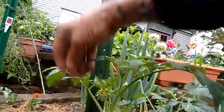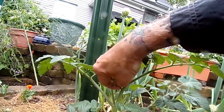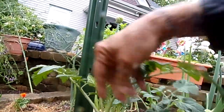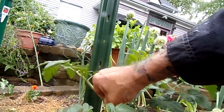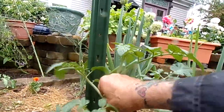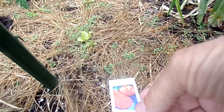But the varieties that will grow fruit right up until the frost, you should allow them to develop really strong plants first before they fruit. So we get rid of the suckers on this, and this is a Beefmaster, and it will grow 1 to 2 pound fruits. It's not going to if it blossoms when it's only 1.5 feet tall.